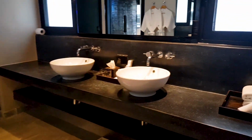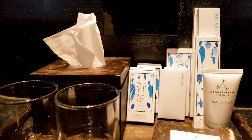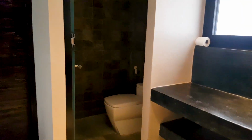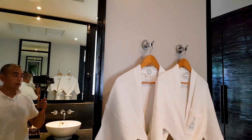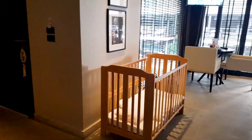Let me start with the bathroom. So this is the bathroom. The amenities are provided, like the brush, toothbrush and everything. The shower is on this side, and then the loo is on this side. The robes are here. It's a pretty big bathroom, and they have provided a cot for Nirvan.